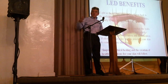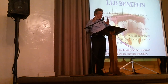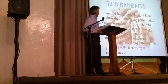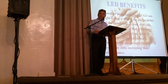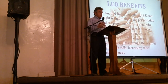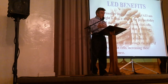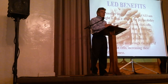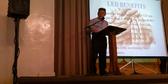We all know that those who don't get sunburns, but those who get regular amounts of vitamin D, have a lot better skin tone as well. So we'll see another important effect is that it affects the permeability of the membranes of your skin cells. If you're using expensive skin products that are of the quality that you could even ingest or swallow, most of the time it is not really penetrating your skin. Light-emitting diodes permit the skin cells to absorb the products that you're putting on.